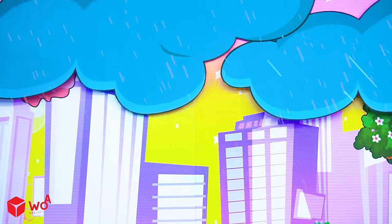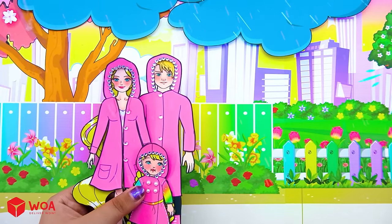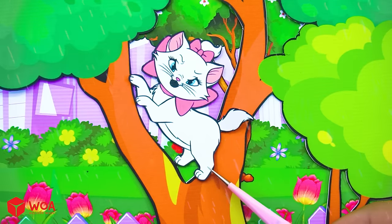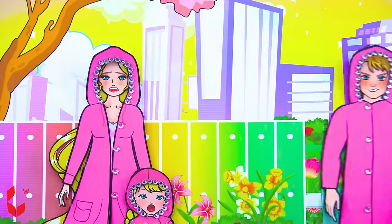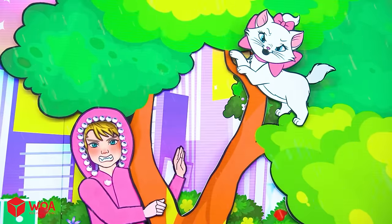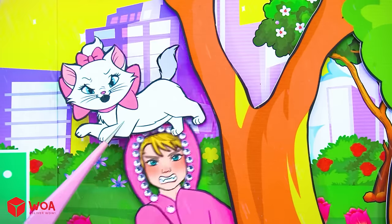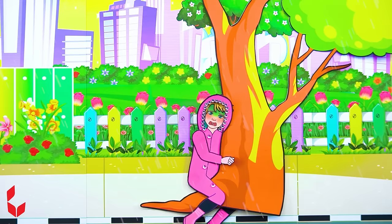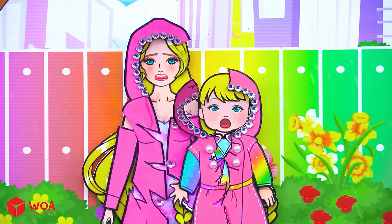It's raining heavily. Where is the cat meowing coming from? Hey. How to save the cat stuck in the tree? Kitten, come down here. Ouch. Jump off my head quickly. Oh no. Ouch. Oh my gosh, I didn't expect this cat to be so fierce.